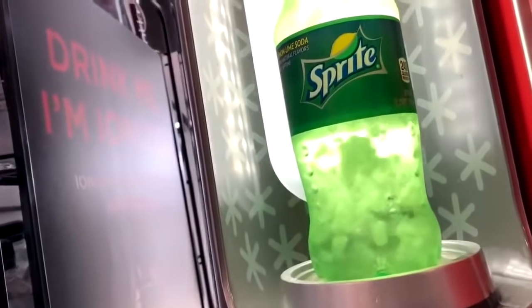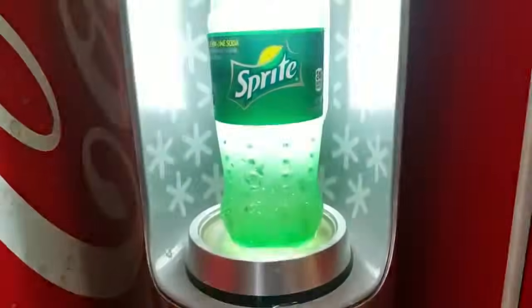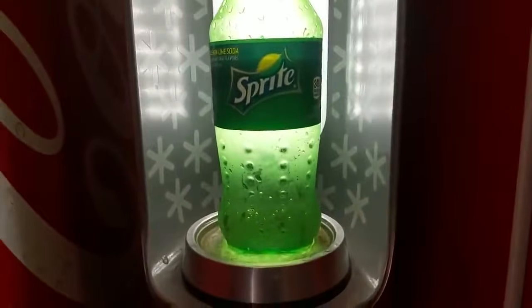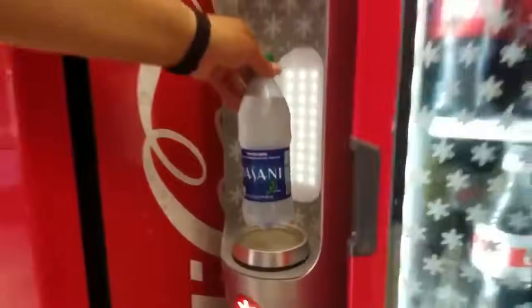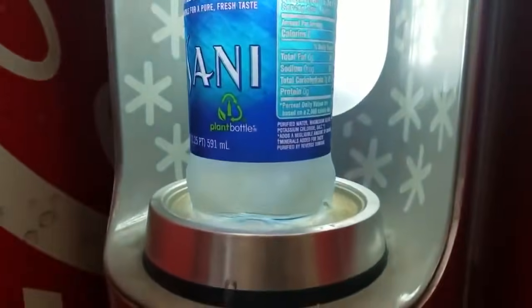Coca-Cola made a machine that instantly turns your soda into frozen slush. Oh, whoa. That was cool.